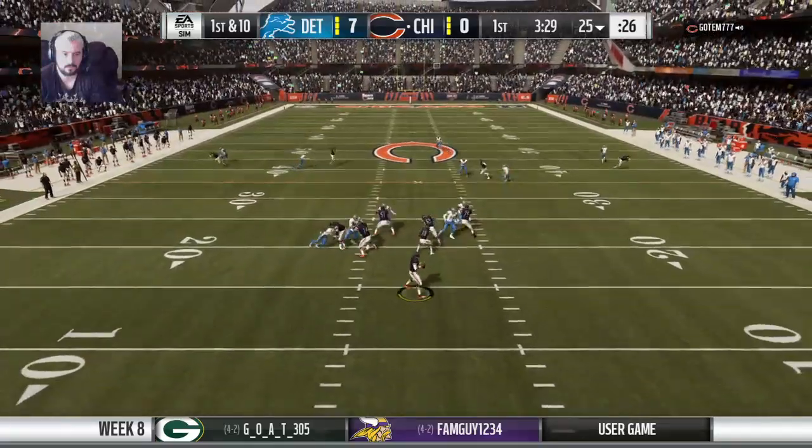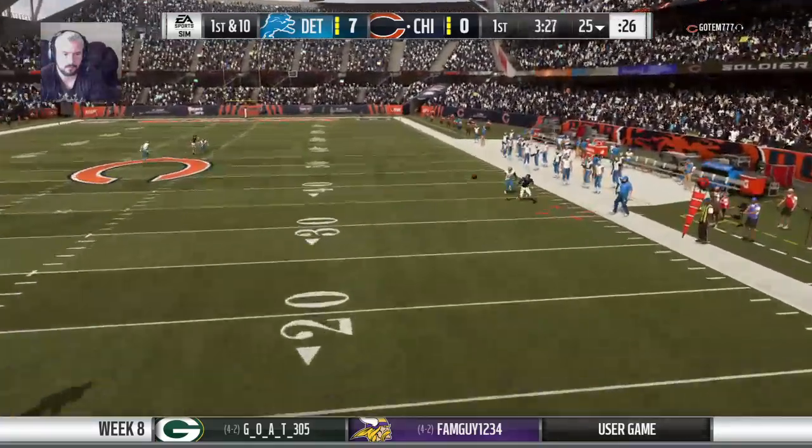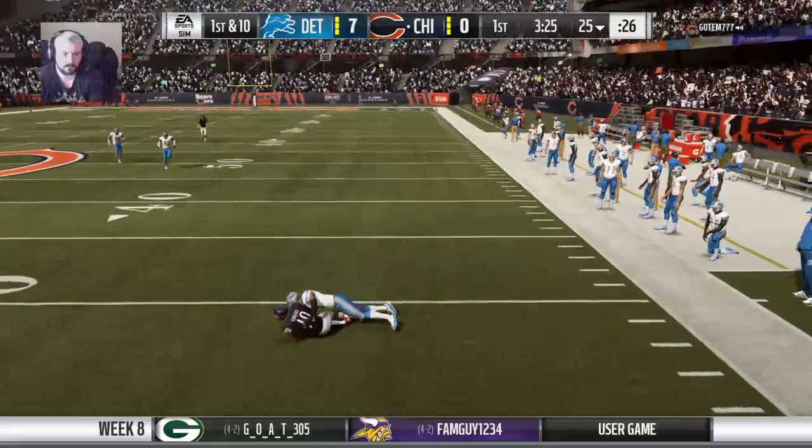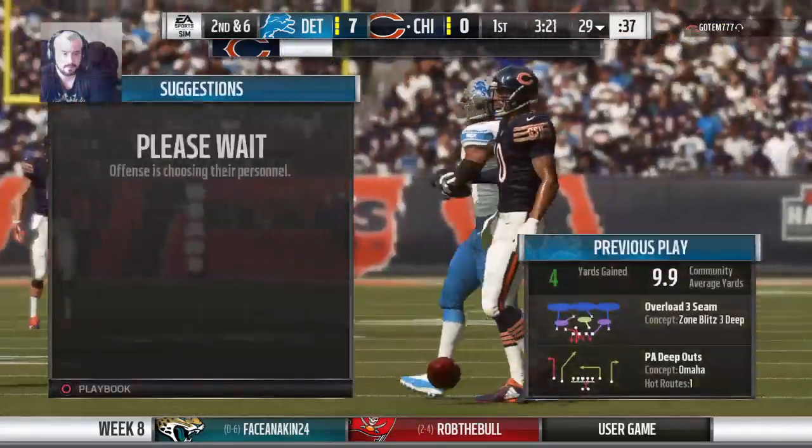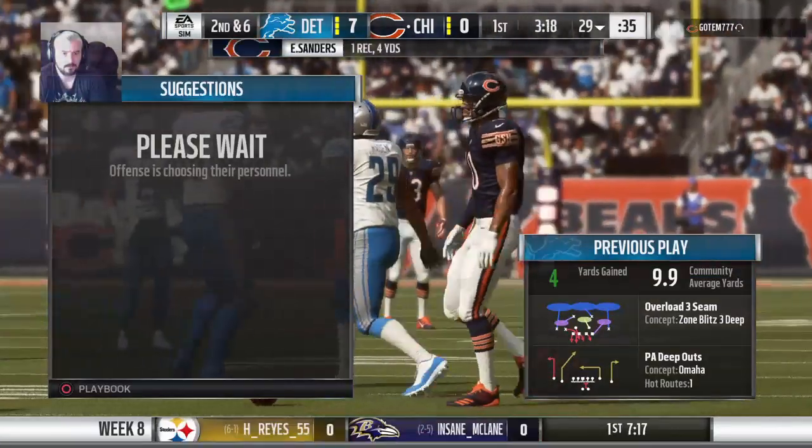First down throw for Brissett. Flush to his right. And the catch made. This is Emmanuel Sanders. And he'll get to the 29-yard line, brought down there. That throw good for 4.